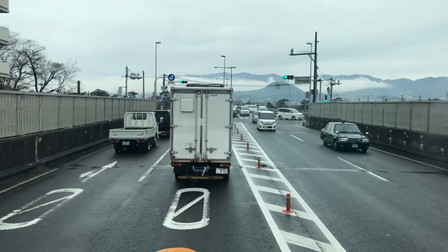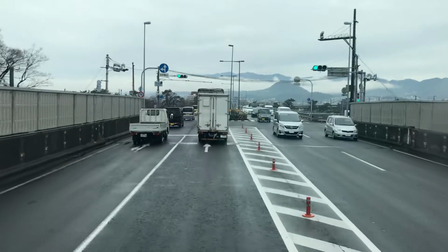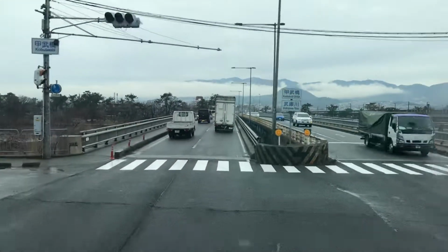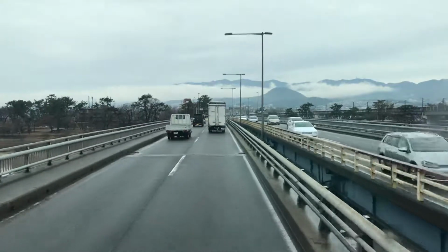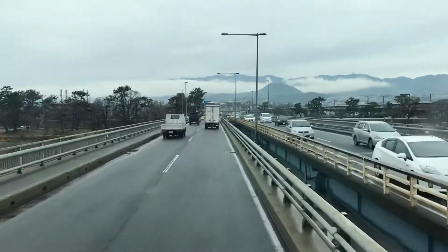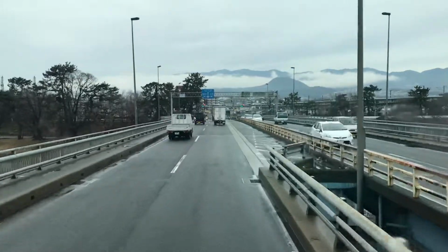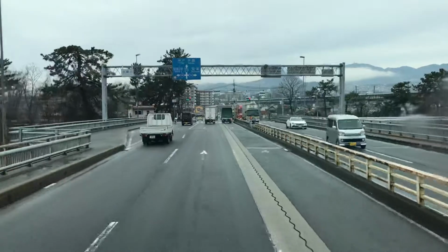Another brand you see a lot in Japan, if you come to Kobe especially, is Maserati. And you see some Bentleys too, especially in Kobe. This area here is Amagasaki, going to Nishinomiya right now. And wow, in Kobe there are so many rich people and so many amazing cars. You see Lamborghinis, Ferraris, Rolls Royces and Bentleys on a daily basis.